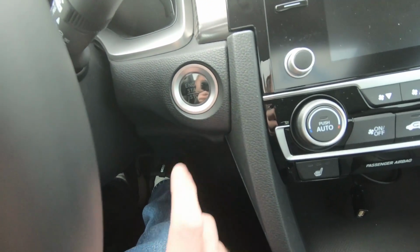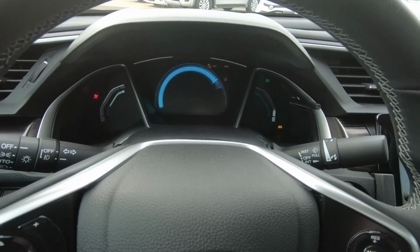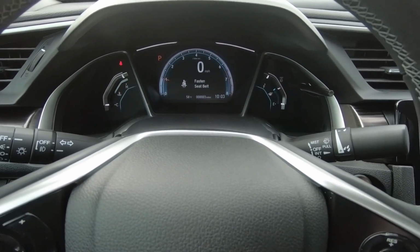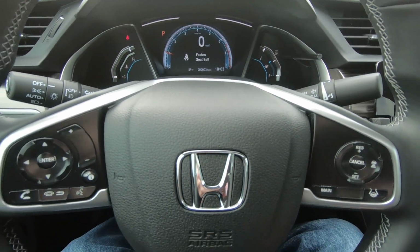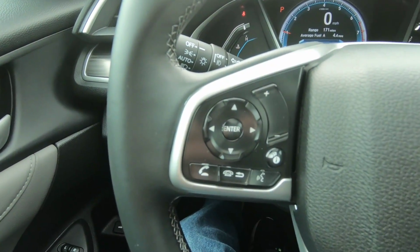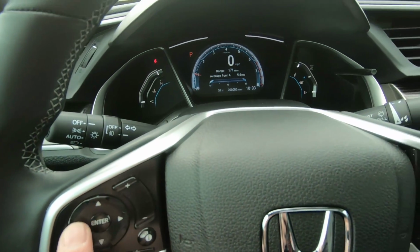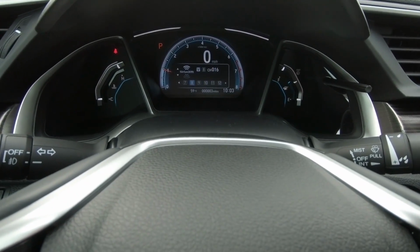Of course, you do push button start right here. So we will push the button to start everything up. Nothing new here, but still, I like it. It looks modern. It's very relevant for this year of vehicle. But of course, it'll be fun to see what we have next year in 2022 with the Civic. Of course, you do have your steering wheel mounted controls, and you can go through a lot of information here depending on what you want to see.